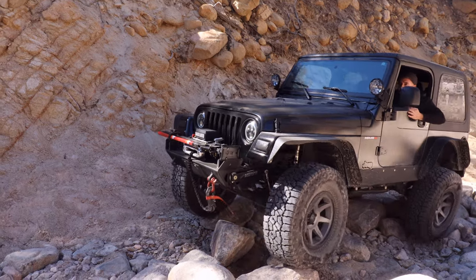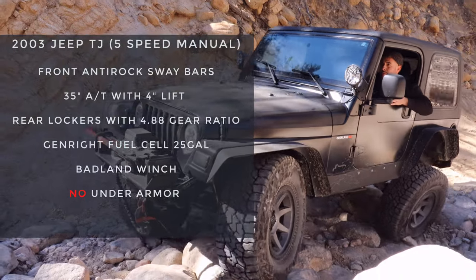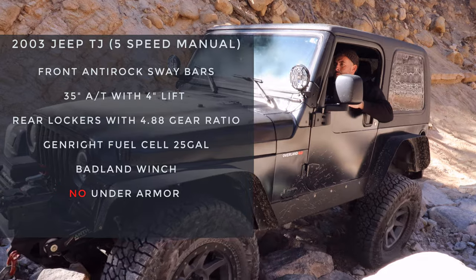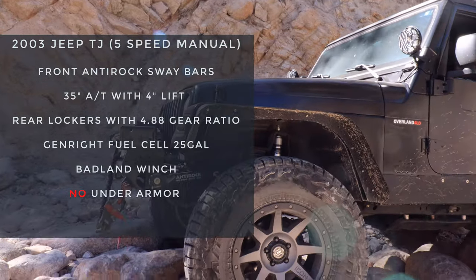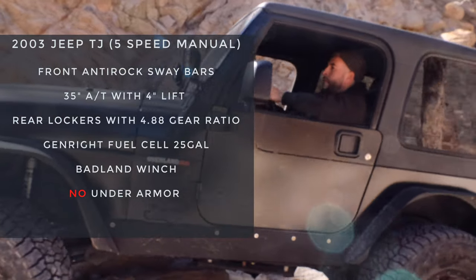You have lockers, right? I have rear lockers. Front lockers? No, just rear. Rear, got it. Super Dana 35, so I need to go with 44s, but for now, Dana 35 Supers with 30 spline, so hopefully it holds the 35-inch tires.